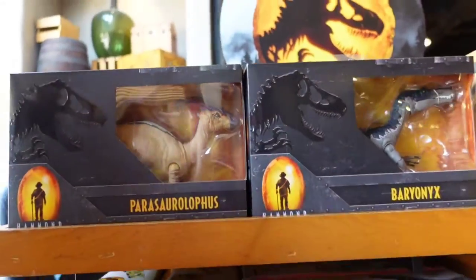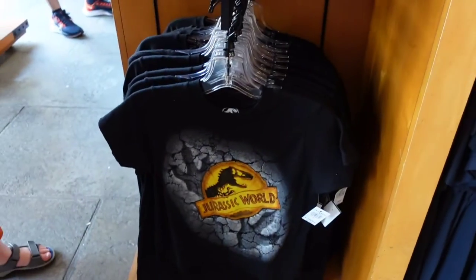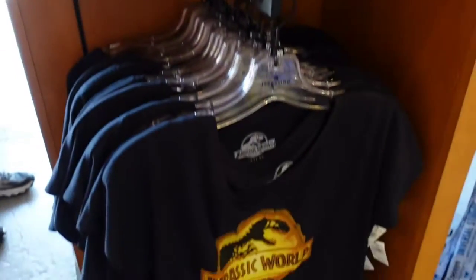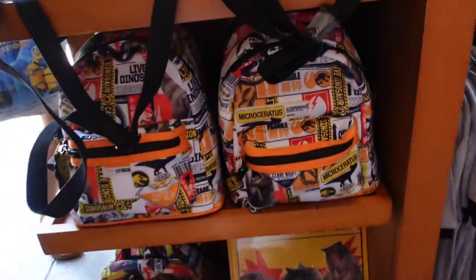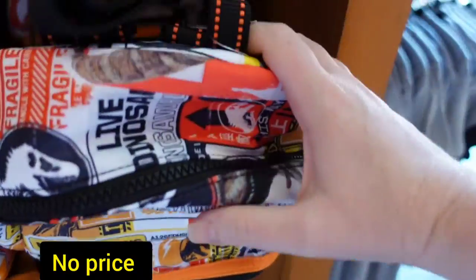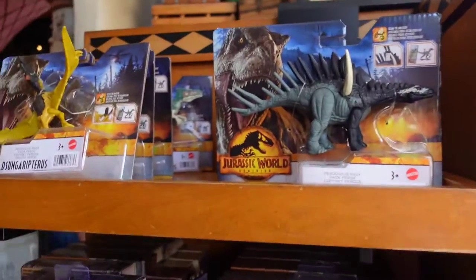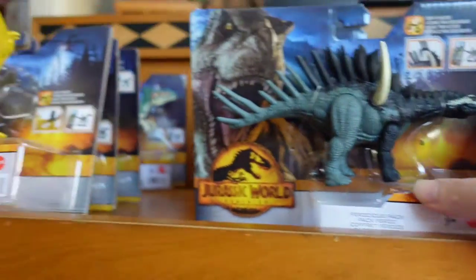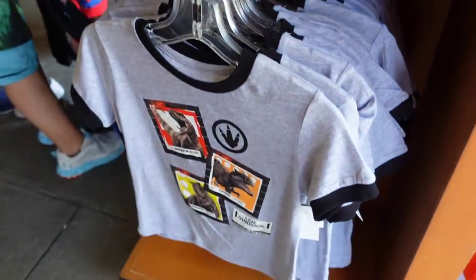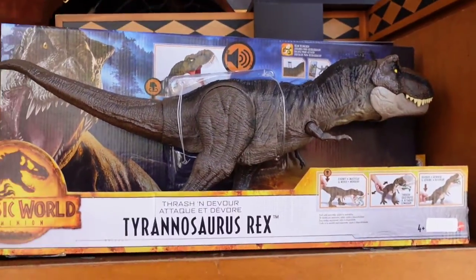It's $18 here. And Velocicoaster Click Tracker hoodie. These are some more dinosaurs. Shirt. Capture and Crush shirt. I like this backpack. It's not Loungefly, but it's cute. It's like a soft material. The sign, fanny pack, more toys, minis, shirt. Ooh, T-Rex, big one.